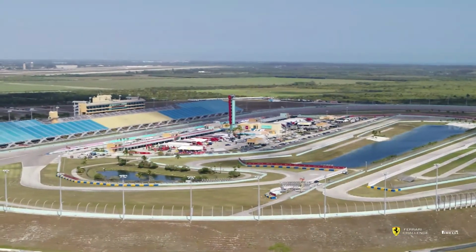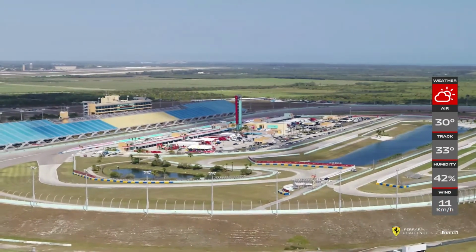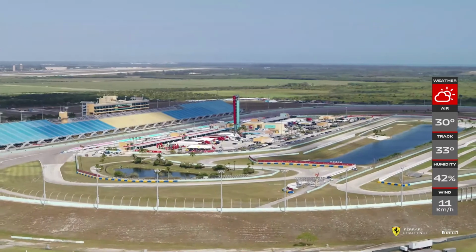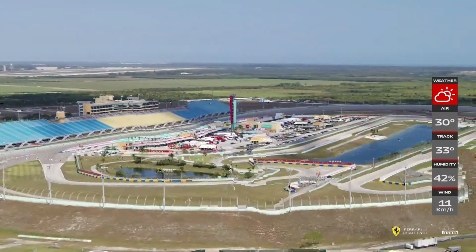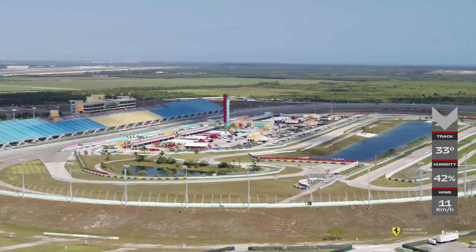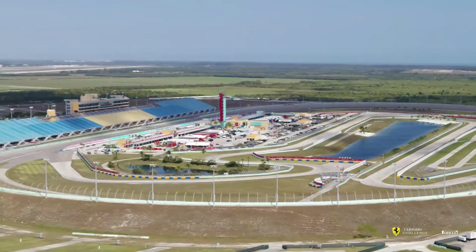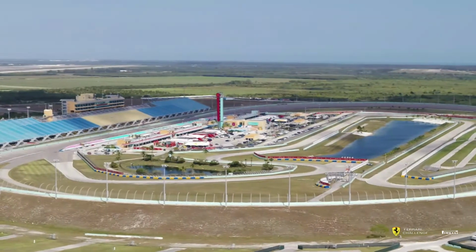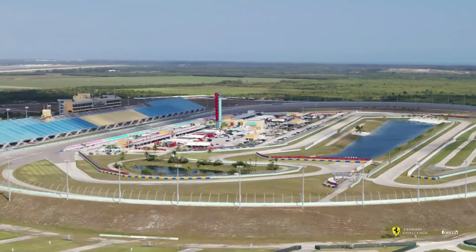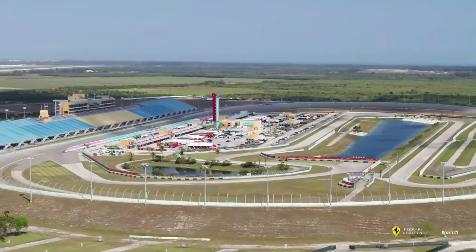And here we can see the track in all its glory, and the air temperature is 30 degrees, and the track temperature, the highest I think that we've had thus far this weekend, is 33 degrees. Humidity of 42%, and very little fluttering wind to cool us at 11 kilometers per hour. So let's take a look then, good and proper, at this fantastic place with Dylan Medler, who's going to give us a track lap of Homestead-Miami.